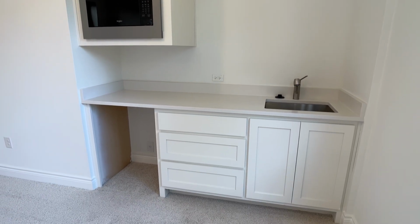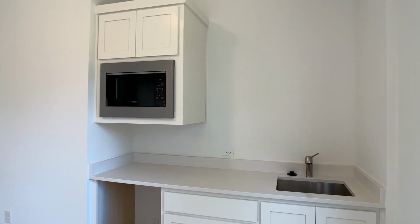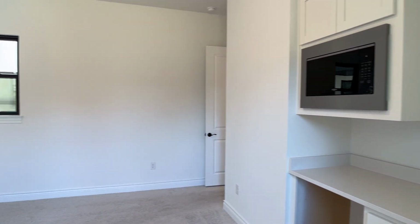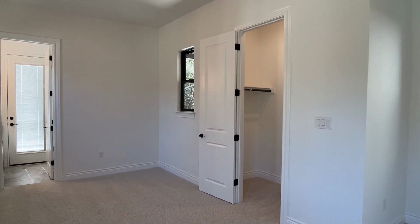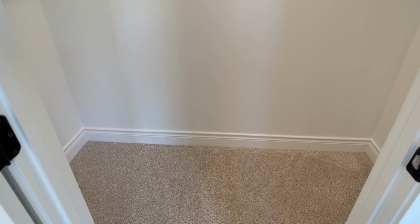So they want a room that has a bathroom close by, or something like a kitchenette with a sink and a microwave. So if you need to wash your hands or warm up a baby's milk, or if your parents are staying in this room, they just need to get into their own space. They want to feel like they're in their own space in your home.